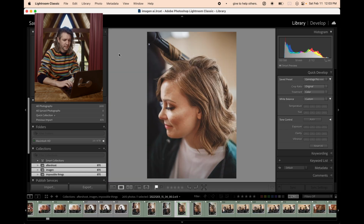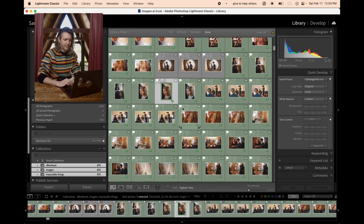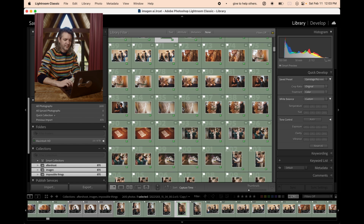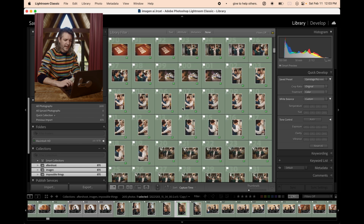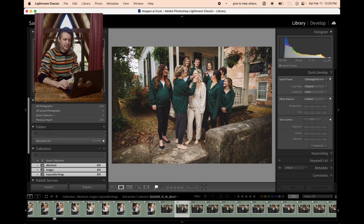Here's one, that looks great, that's Aftershoot. Imagine, looks great. Impossible Things, a little too desaturated and weird. So I'm definitely picking up, I like Aftershoot a little more, the brightness. Definitely picking up on a consistent Aftershoot or Imagine preference. Impossible Things, let's see.